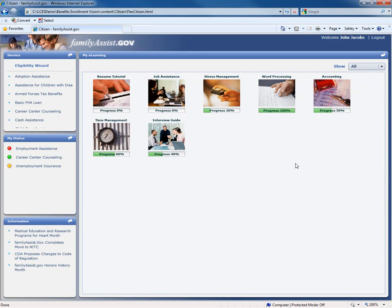Everything we've seen in this demonstration was created using Adobe technologies such as Livecycle, Flex, and Presenter. As you can see, using these technologies, we can create a comprehensive self-service solution that not only allows customers to discover applicable products and services, apply for those products and services, and track the status of their applications, but also engage in value-add activities such as e-learning.